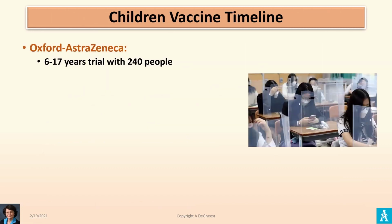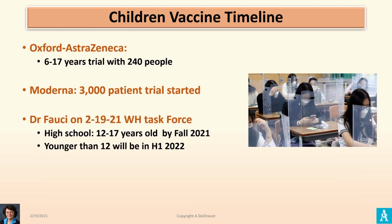So let's take a look at the children vaccine timeline. Everybody wants to reopen the school. Oxford and AstraZeneca have started a trial for the 6 to 17-year-olds with 240 people where they want to show safety and efficacy. Moderna has started 3,000 patient trials. Dr. Fauci today on the White House task force announced that he expects that maybe in the fall, we could get a vaccine available for the 12 to 17-year-olds for the high school. But for the younger population, less than 12 years old, there may not be a vaccine approved until the beginning of 2022. That doesn't mean we cannot open the school, but that means we still have to be cautious and take precautions.